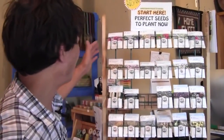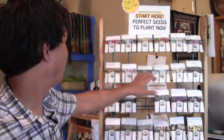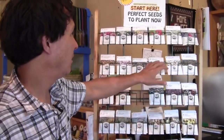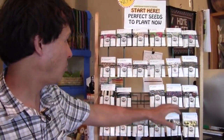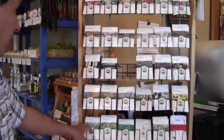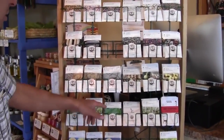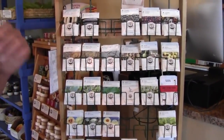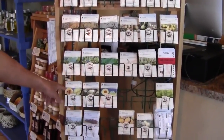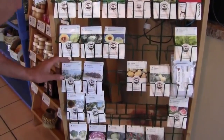So that's really cool. Right now, in the summertime, you could plant things like amaranth, some common beans, tepary beans, different kinds of corn, cowpeas, devil claw, gourd, different kinds of greens, including my favorite, Malabar spinach, definitely one you've got to grow, the chia, different kinds of basil, panic grass, different kinds of melon, sorghum, squash.